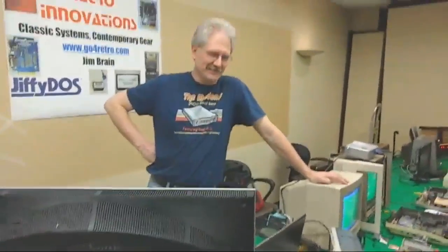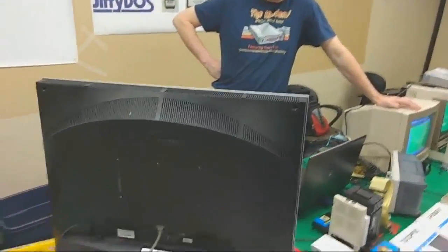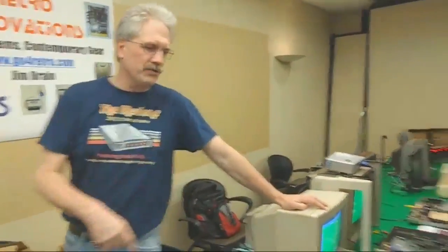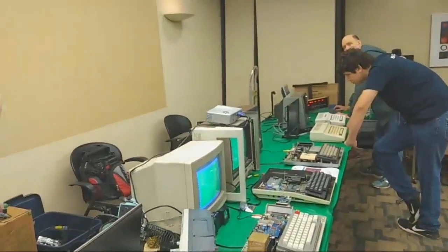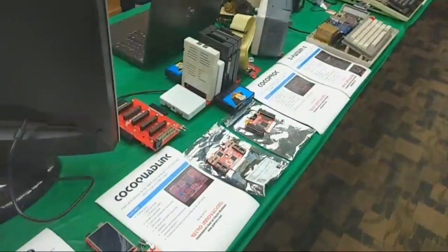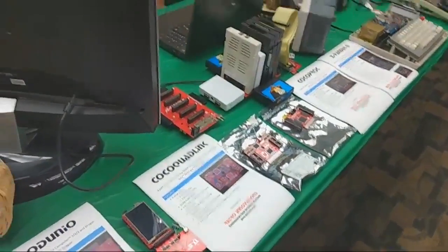This is the trollware table, is it not? Trollware. Okay. So, Retro Innovations here today, showing off some stuff I've been working on probably over the winter. Mainly CoCoMem Jr., which is over on the far right here, a 2 meg expansion for the Coco 1 and 2. Taking pre-orders for it now. It's going to be $70. The other thing I'm showing off today, getting ready to take pre-orders on, is the 8-slot expander.